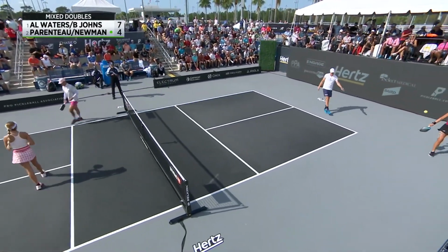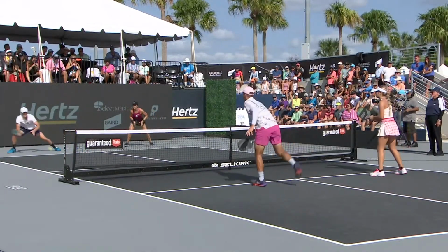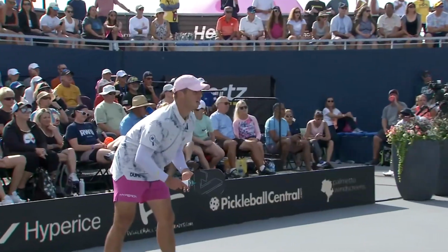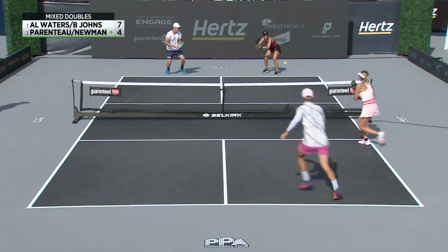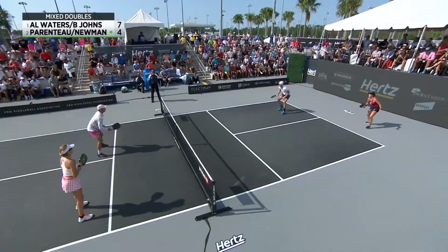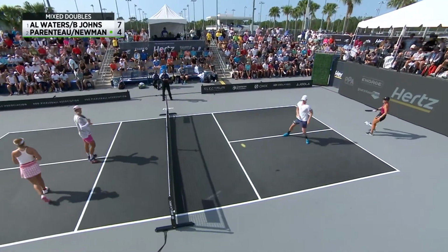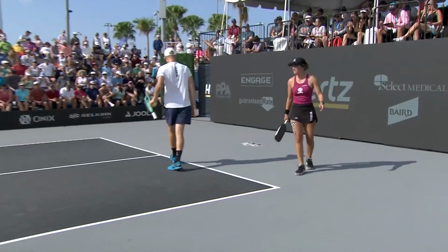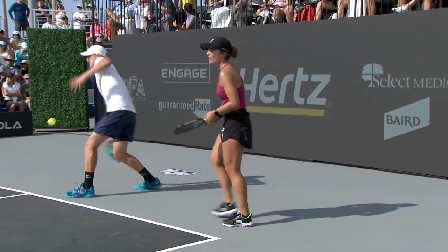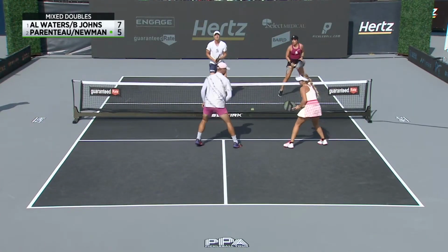Ben, oh my goodness, how good was that Ernie? Beautiful read, and then while the angle looks so impressive, it's the smart ball because he left plenty of margin. That ball was nowhere near the sideline. There's no way that the fleet-footed Riley Newman or Catherine Parenteau is getting near that. Just smart from the get-go. But then another error in this set, so there have been 3 freebies. They've rolled off 4 straight points.